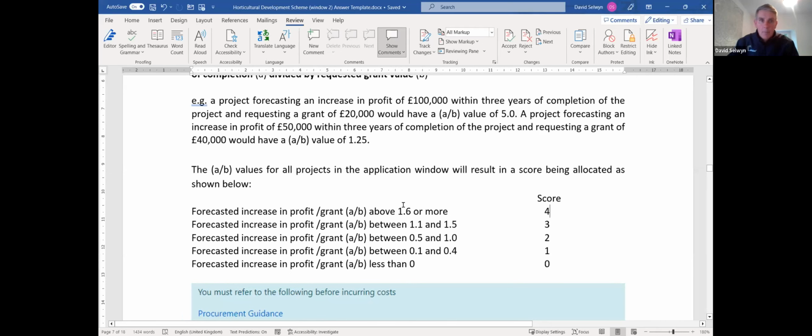If you had a project and you're going to increase your profit by £50,000, and you're asking for a grant of £40,000, then 50,000 divided by 40,000 is only 1.25. So you're going to be within this category, aren't you? So you're going to get a score of 3. Disappointing, but probably not terminal. Okay. And is that gross or net profit, Dave?